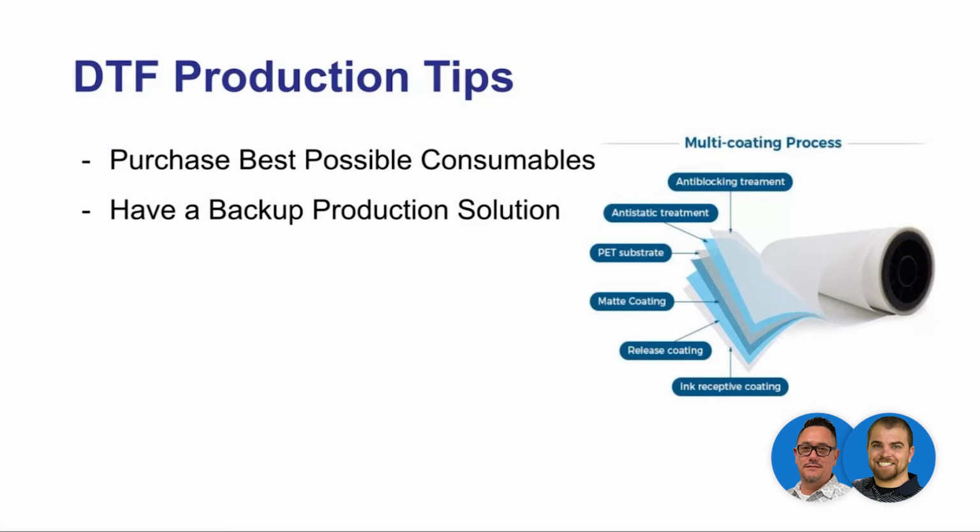If you're going to get into selling transfers, even if you have the best equipment, the best consumables, and you had a great person like Jay come and set you up, you need a backup production solution. I can't sell transfers throughout the week, and then all of a sudden my customer comes to me and I'm like, well, my printer's down. I can't print. I'm giving my competition an opportunity to take that business away from me. So if you're going to be selling transfers, you really need that backup production solution.